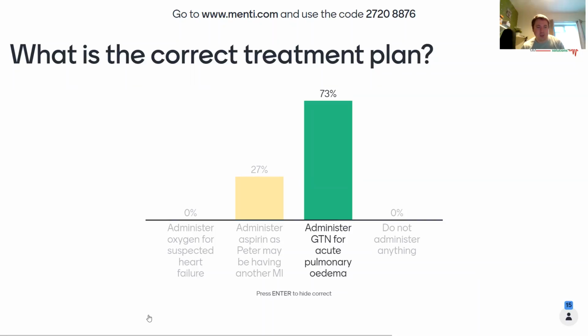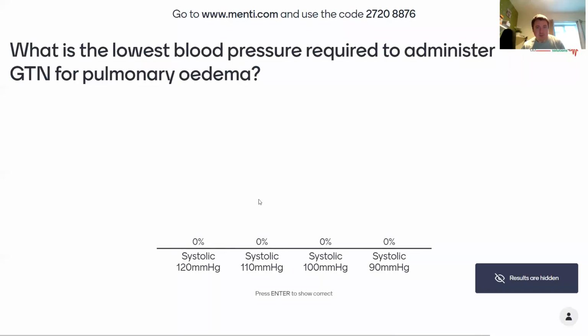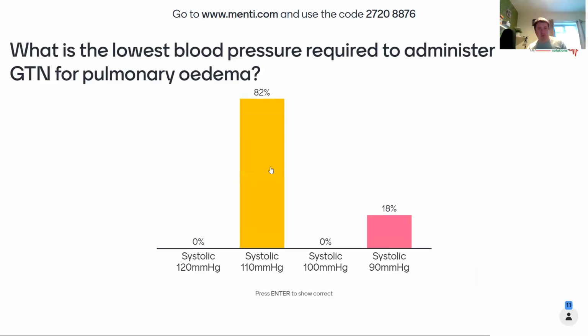So next question. What's the lowest blood pressure required to administer GTN for pulmonary edema? Was it 120, 110, 100 or 90? Have a vote. Good. A few of you coming in there. Lovely. A few of you getting caught out there.